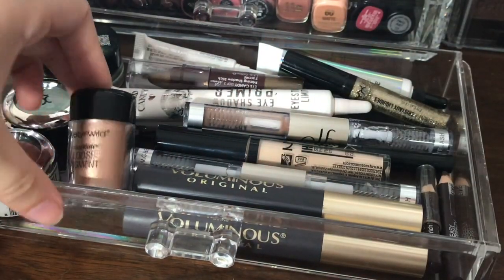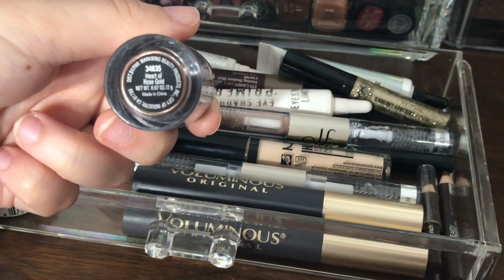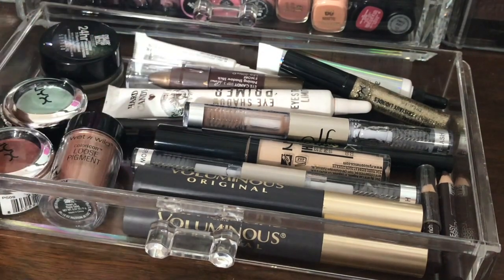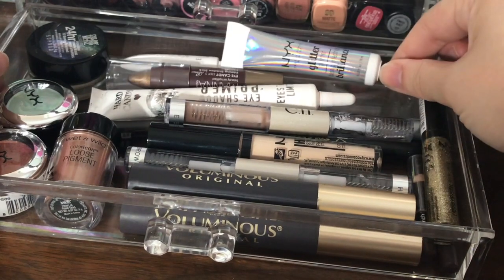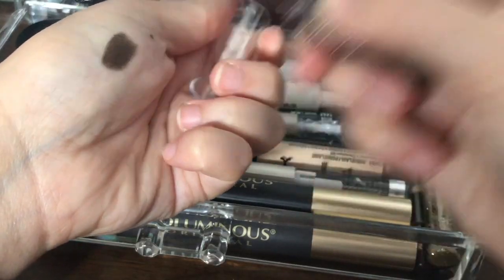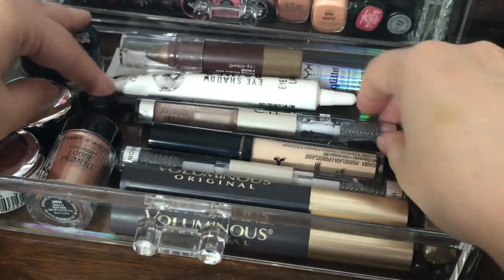And then I have the Wet n Wild Loose Pigment in Heart of Rose Gold. I can never say this. Heart of Rose Gold pigment. I haven't used that in a while. It's been a minute, but I do like it. And then, okay, this is taking longer than it should. I have the NYX Glitter Primer. I have my eyeshadow primer. I have this primer that's colored and super creamy. It's so pretty. And I also like to put this on if I want to wear something out the door.